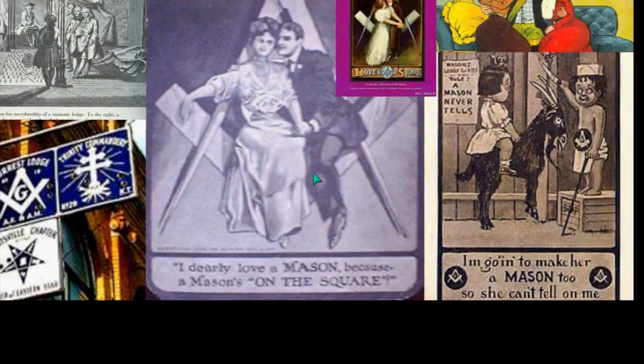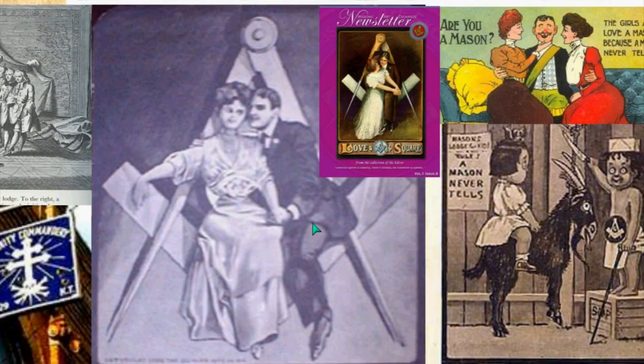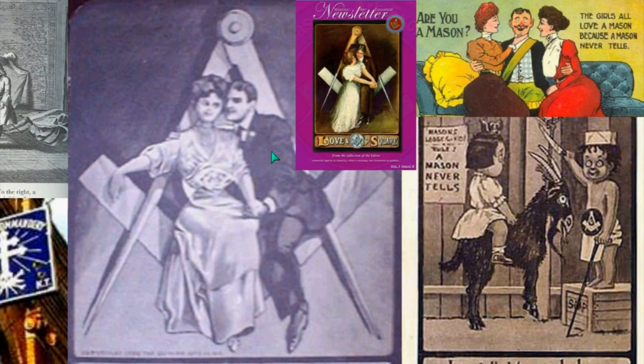Now here's the keystone. Here's a square and compass with a G. The double cross with skull and crossbones. We'll get into that. And then the down pointing star. Now this is a proof to show you that the square represents the female aspect. I dearly love a Mason because a Mason's on the square. So this man who is represented as the compass with the female on the square. So a male on the square. It's a sexual connotation. That G is that union or generative principle of the union of male and female. That's why androgyny has a huge place in this doctrine.